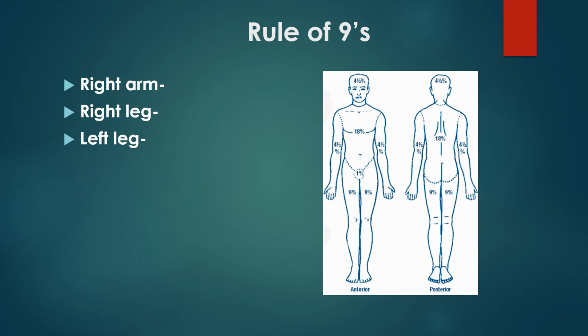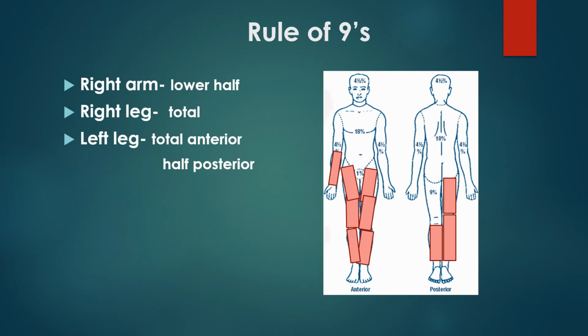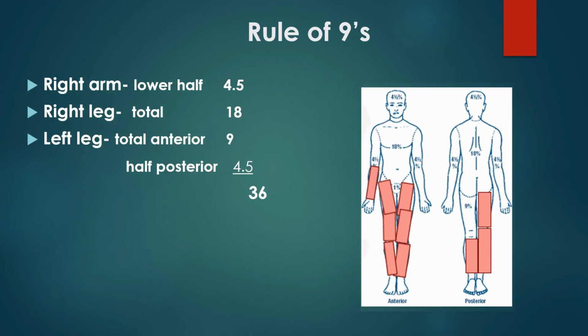So our patient had a burn on the right arm, right leg, and left leg. But the right arm was the lower half, so that is 4.5. The right leg was total, so that is 18. And the left leg was total anterior and half of the posterior, so that was 9. So we have 4.5 plus 18 plus 9 plus 4.5, and that's 36.